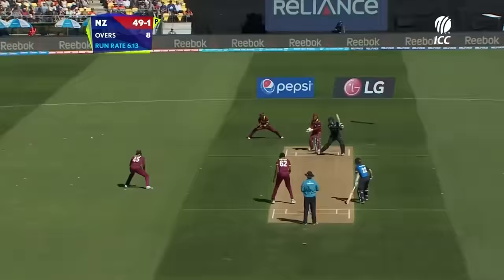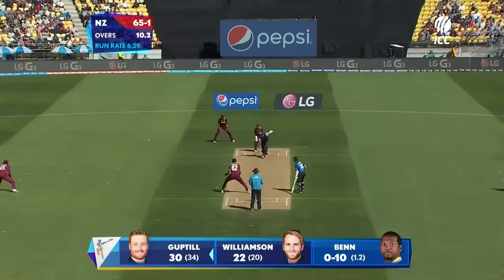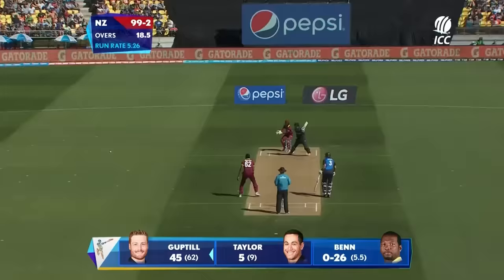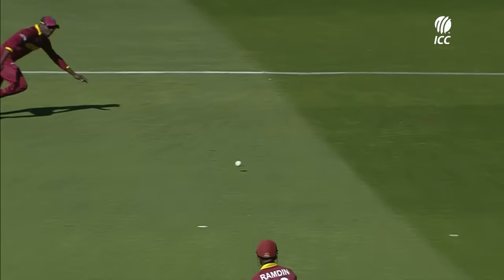Start a little bit short from Ben, Guptill quickly onto it. And at this stage of the game, arm ball there. He's placed it pretty well. Can Simmons get around? No, he can't. That's another boundary. Loose one, and he pays the price, Suleiman Ben. It's a good over so far. Too wide, too short. Seen him hit one in front of square earlier.